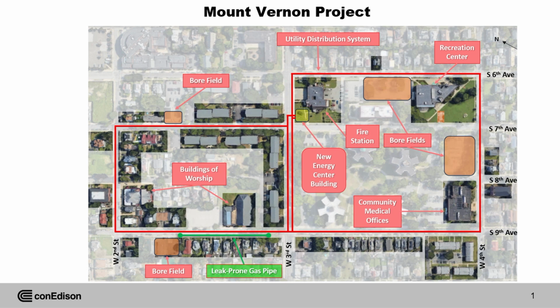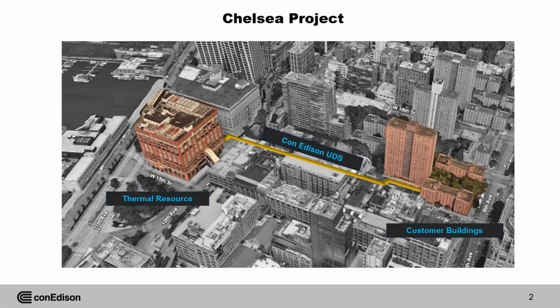Next project is different, no boreholes, but still a thermal energy network. This project is in downtown Manhattan, near the Chelsea Market in the Chelsea part of Manhattan, and we'll be interconnecting the building you see on the left there, which is a large commercial office building which hosts a number of data centers. So it's a building that even on the coldest day of the winter is doing lots of cooling, with that hot air from the coolant just being exhausted out to the roof of the building.